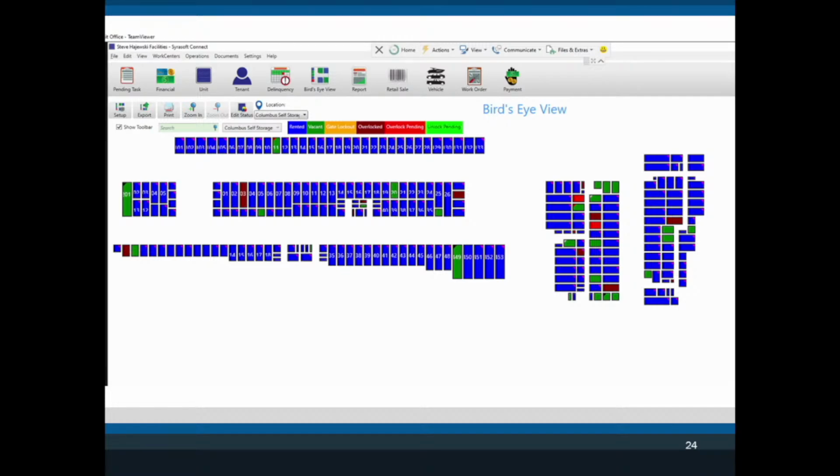This is my property. This is an example. Blue means rented, so you're happy. I'm pretty happy right now. Blue is rented, green is vacant, red owes money. Yeah, and so I'm in pretty good shape on that property. This example is Sirisoft, but there's a number of good ones out there.